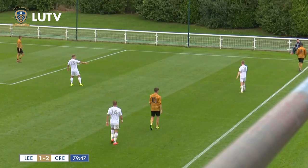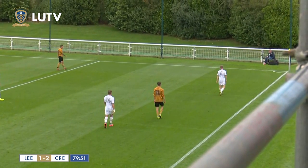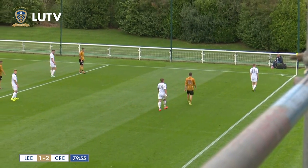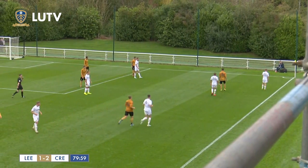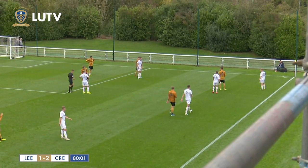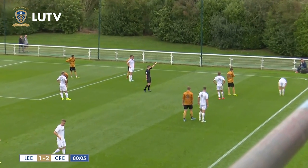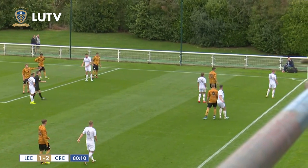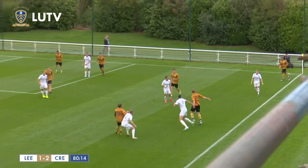Another throw-in goes Crewe's way, which is deep inside their own half. Leeds would like to keep them penned in here. Yellow card for time wasting. That is Rio Adebayosi that's playing at left back, so it should be him taking the throw in with the number 3 on his back.